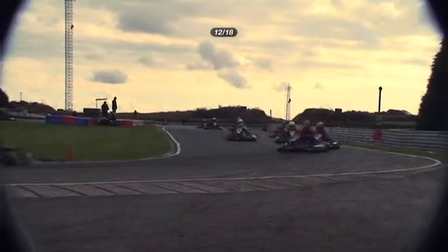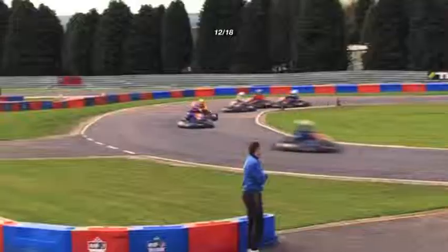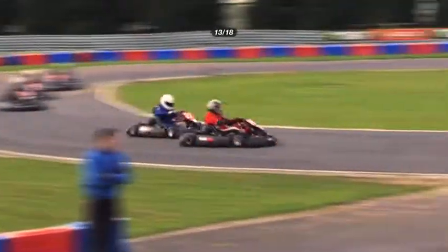Cowell holding off Miller. Here comes Bond, barging his way past Simon Mace for 11th place. Lacey able to get in there and capitalise as well. Trying to go round the outside of Simon Mace, and he's got it done.